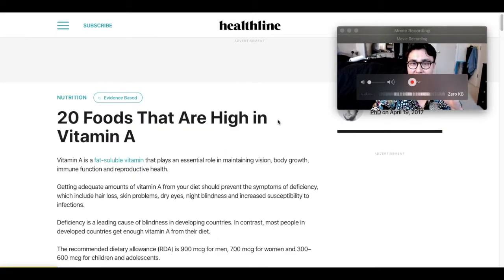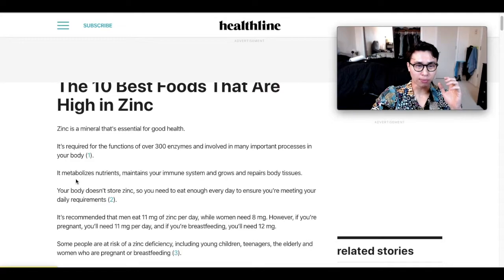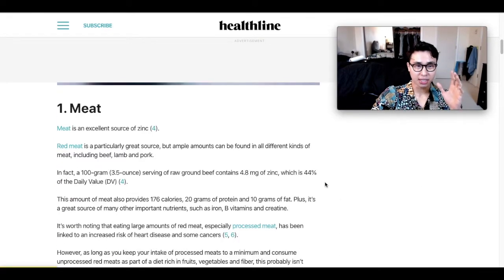All right, finally, let's look into the foods that are high in zinc, which is important for metabolizing nutrients, maintaining your immune system, and growing and repairing body tissues. So here are the top foods that are high in zinc. Meat is an excellent source. So I eat chicken, which has a lot of zinc in it.